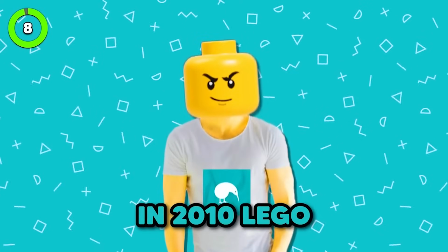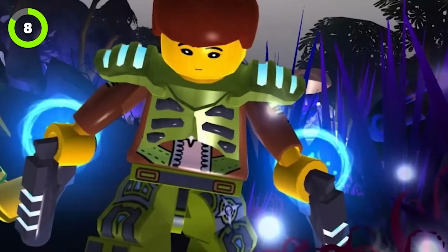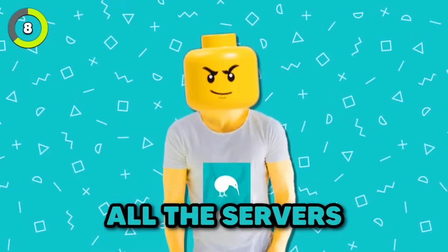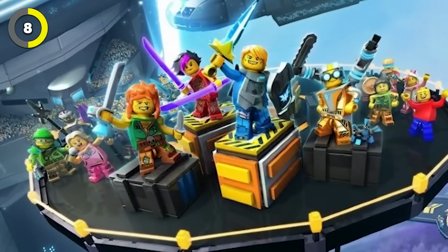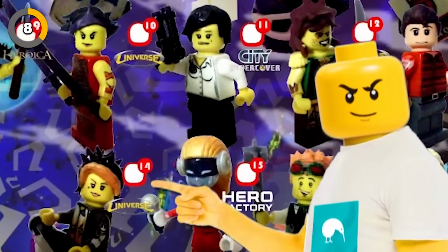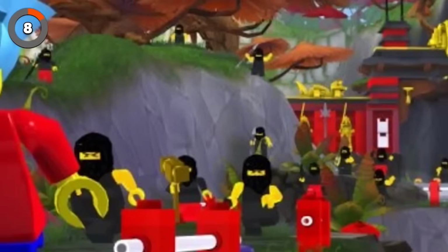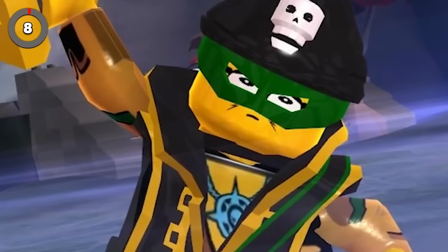In 2010, LEGO released an MMO game called LEGO Universe, and it was, well, underwhelming to say the least. It lasted just 15 months before all the servers were shut down for good. But a really cool feature that was offered along with this was the ability to get a custom minifigure of your in-game character. Obviously, this feature was removed when all of the servers shut down, but it allowed literally anyone to get any LEGO minifigure they wanted, which led to some interesting creations.